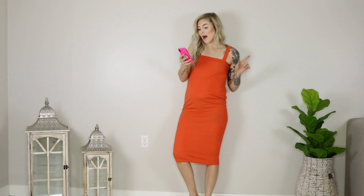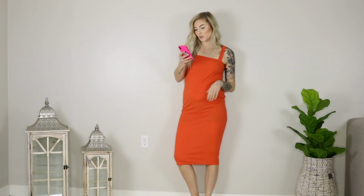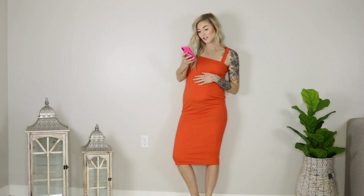Okay, so next up we have the Maternity Square Neck Ribbed Midi Dress in orange, and this one is in a size 8, and this one was $8. So this dress was another one that I was super excited about. In the picture, it was so adorable, and I thought how cute for spring and summer. That would be just such a fun pop of color, and it would be tight and cute, and just everything about it would be amazing.